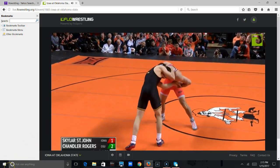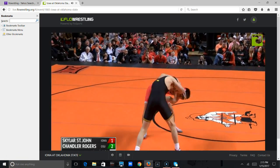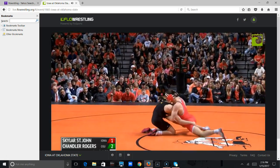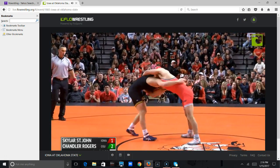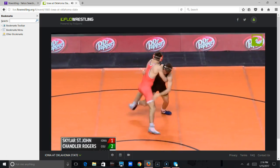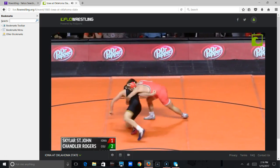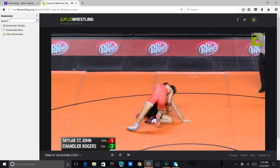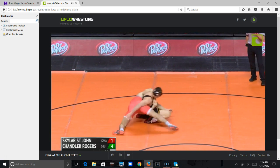And looks like he's going to go right back to that dump. He'll get a 2-on-1. Keep the high hand. Dive underneath. Sweet. And then St. John fires off an attack. Uh-oh. Rogers can go big up here. Look for him to step around. There it is. Up. And he's going to throw him by the opposite direction. Earn another takedown. 4-1 Rogers.